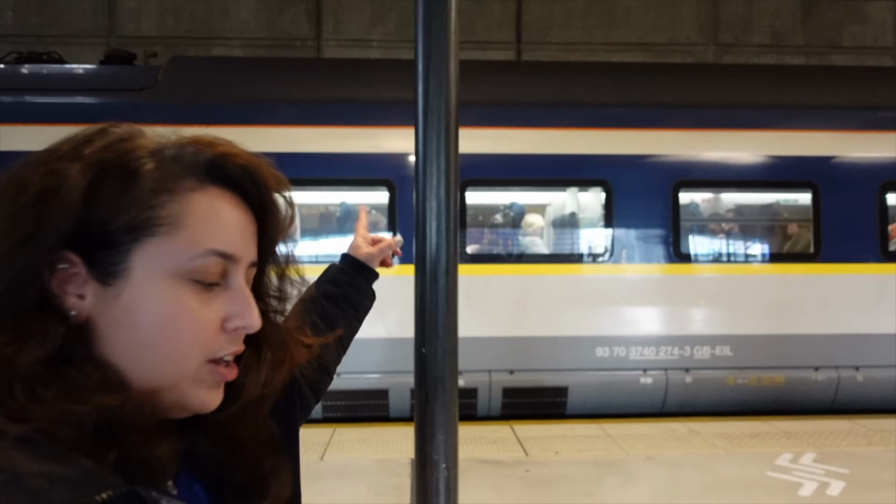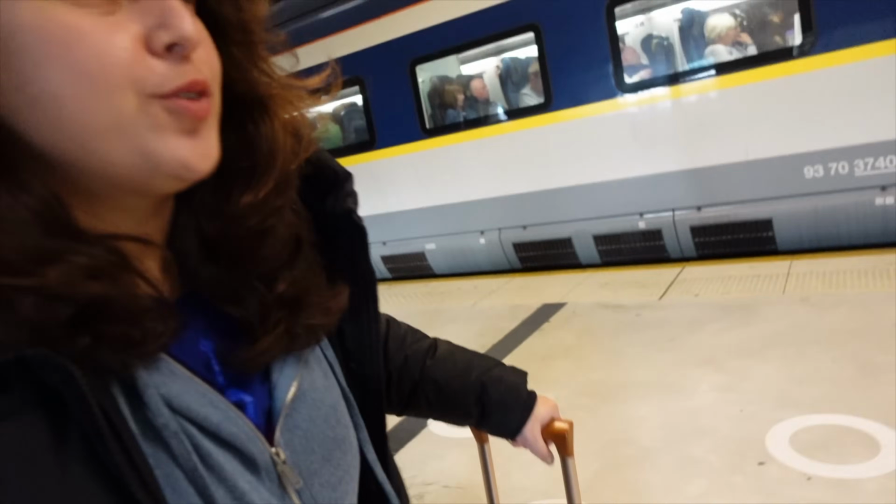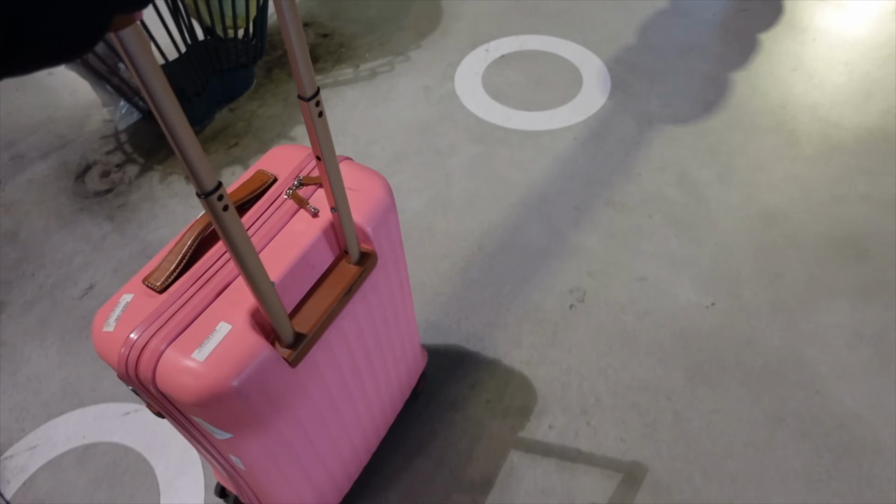We are at Lille officially, Lille Europe. And I just got off the Eurostar. You can see the Eurostar that I was on just over here. I've got my suitcase here as well, just a little small one because I'm only staying in Disneyland Paris for a couple of days. And I'm just making my way to the exit to get off the platform.